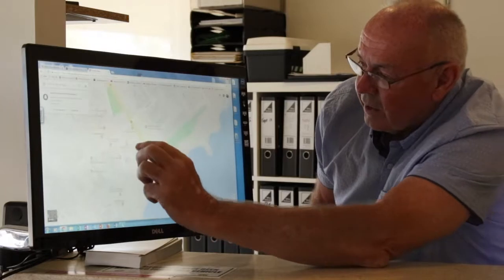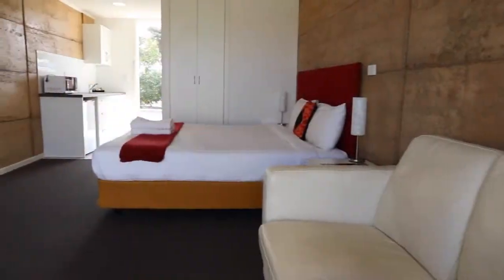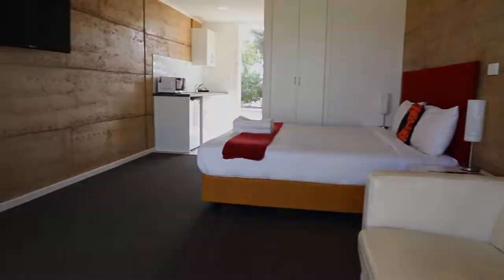The building should last another 200 years and be fully recyclable. So if you're interested in green buildings, come and check us out and find out more about practical, energy efficient living.